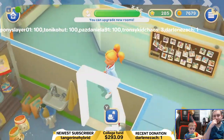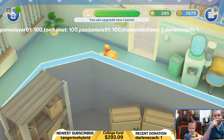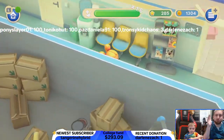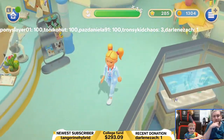That's already all upgraded. Yeah. Yeah, we got to upgrade this one. Yeah, we need someone to help us feed these dogs because that takes forever. Then we're losing so much money. I wonder how much surgery room's going to cost.